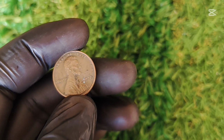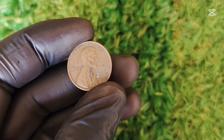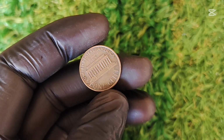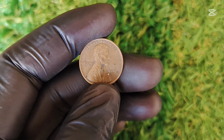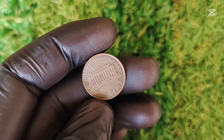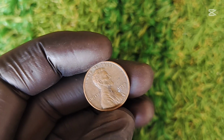Most expensive 1979 1-cent coins. Now let's talk about the top most expensive 1979 Lincoln pennies that have made headlines in auctions and collector markets. 1979 S Type 2 proof penny. This rare variety features a clear S mint mark compared to the more common Type 1, which has a fuzzy S. If you have a 1979 S Type 2 proof penny in pristine condition, it could be worth up to $5,000 or more at auction.